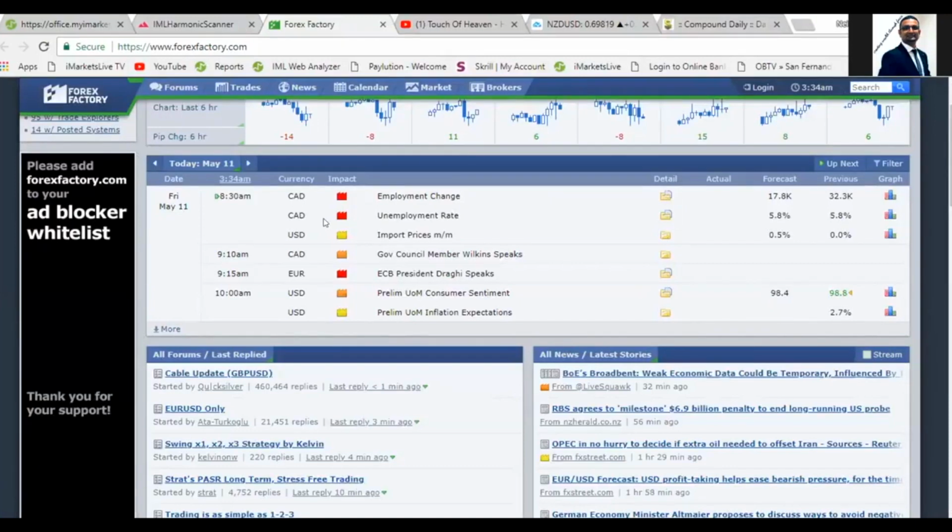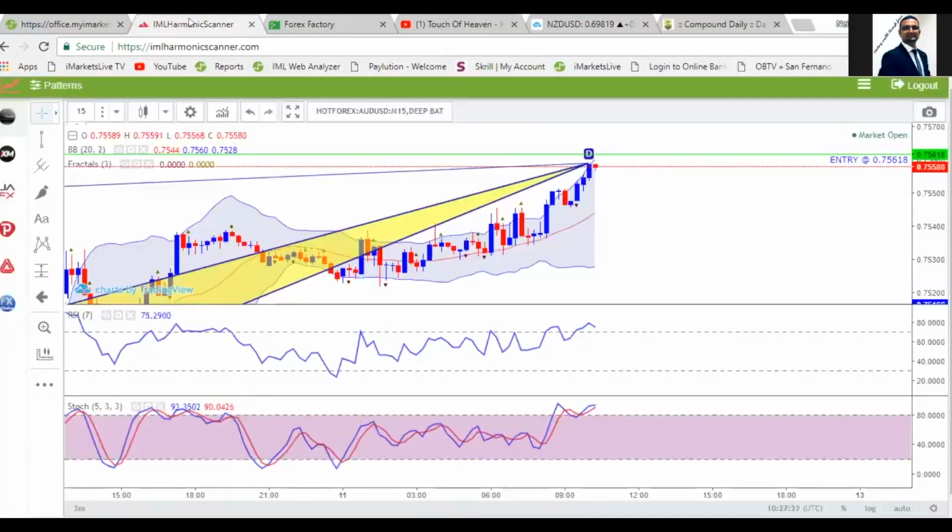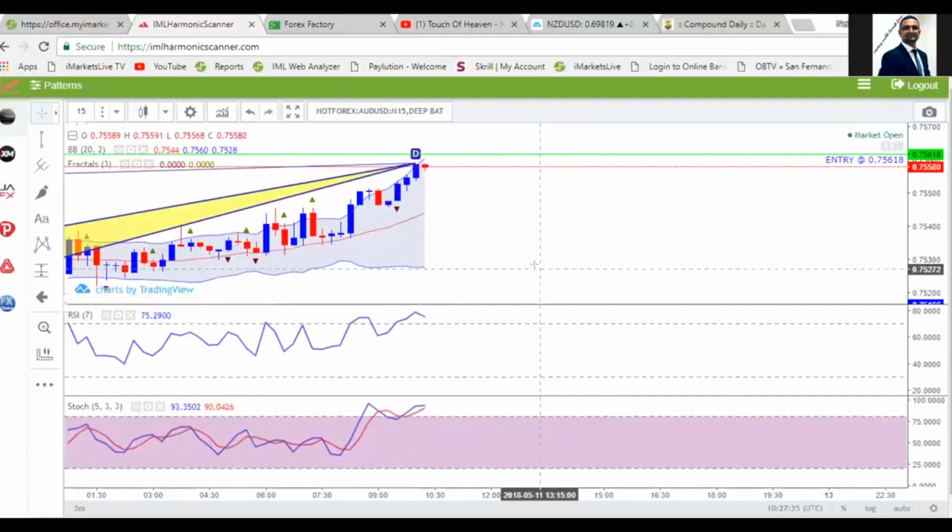It's high impact and gives the market a lot of volatility, and you want to be very, very careful, especially when trading Canadian pairs. Also, we have the Euro, with President Draghi speaking at 9:15. You want to stay away from the Euro pairs around that time also. Especially today being Friday, Canadian pairs at 8:30 and Euro pairs at 9:15. This is something you want to be very, very mindful of. Absolutely, we can apply it in the strategy.